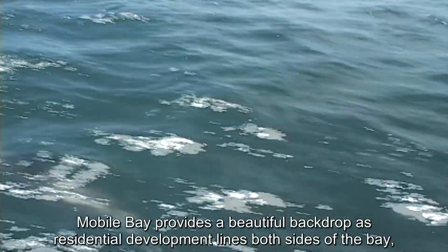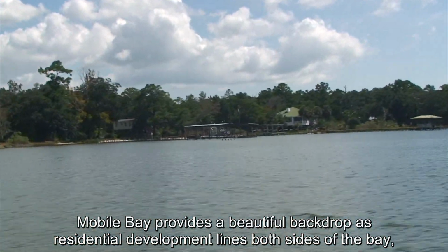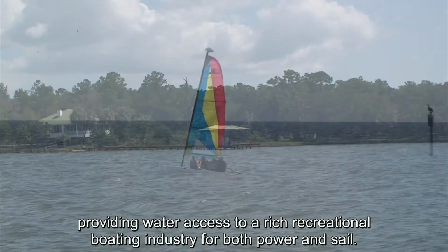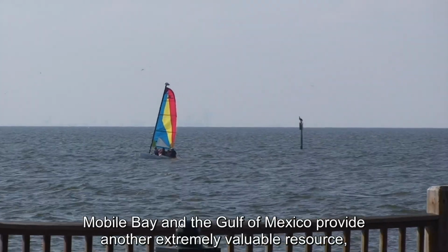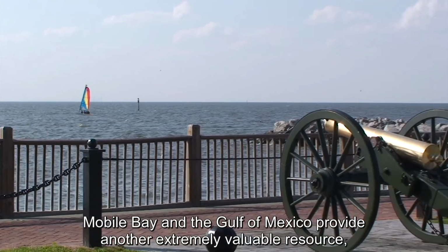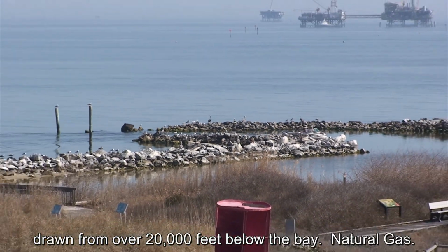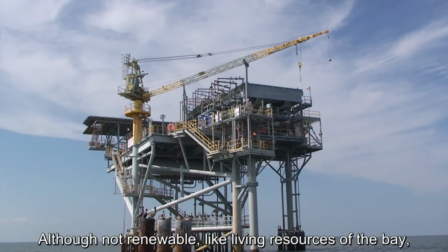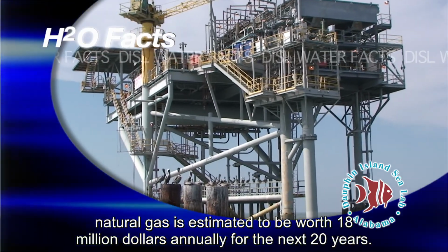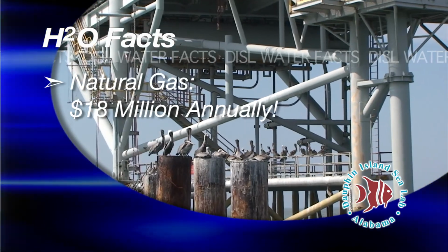Mobile Bay provides a beautiful backdrop as residential development lines both sides of the bay, providing water access to a rich recreational boating industry for both power and sail. Mobile Bay and the Gulf of Mexico provide another extremely valuable resource drawn from over 20,000 feet below the bay: natural gas. Although not renewable like living resources of the bay, natural gas is estimated to be worth $18 million annually for the next 20 years.